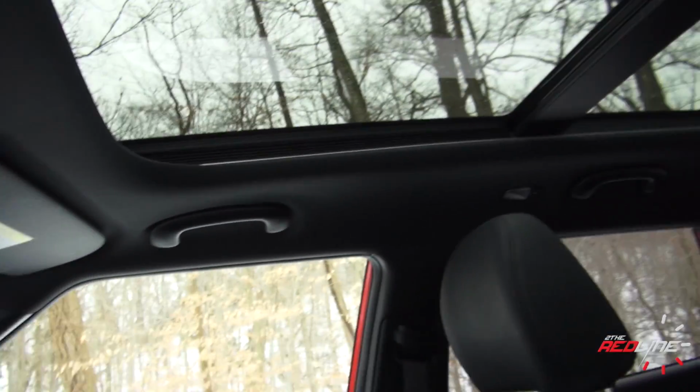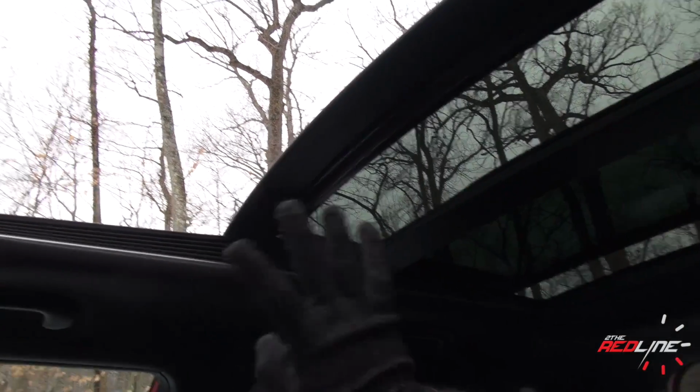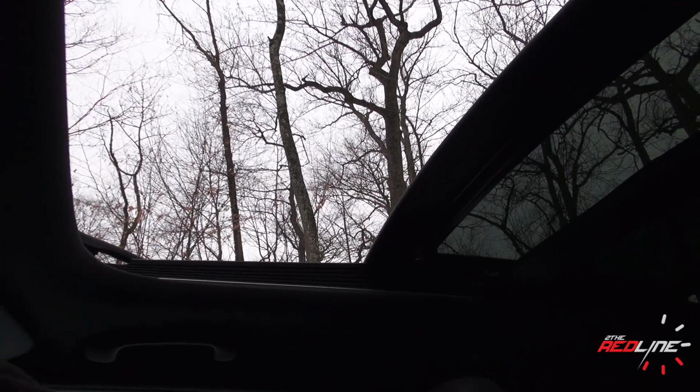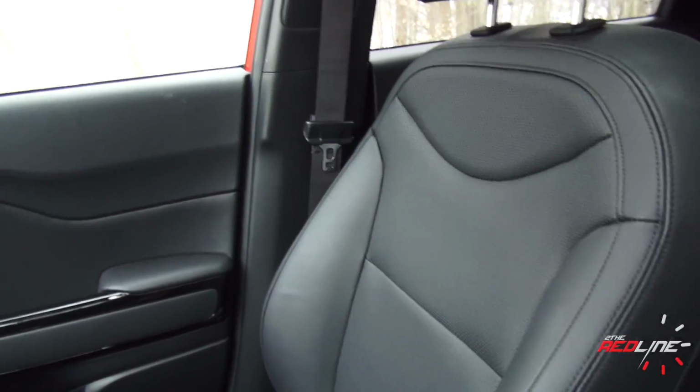And then, of course, you can get this gigantic panoramic sunroof, which opens hugely, and it just brightens up this really dark cabin. You can see here, and it also includes a power sunshade that retracts, but that's basically how large the sunroof opens, and I gotta say, it's a fantastic sunroof. It makes this interior feel much more premium than it is.